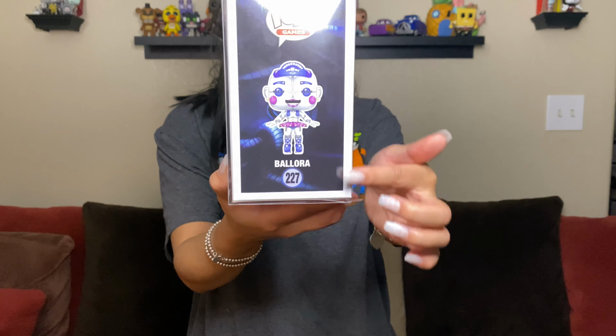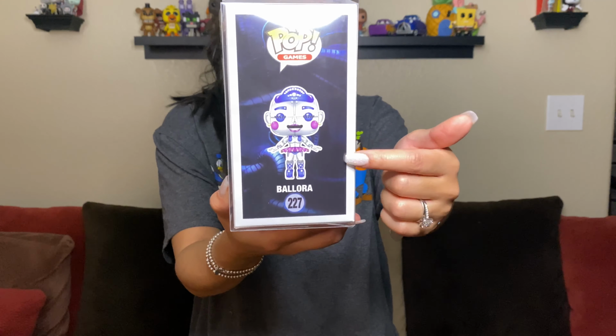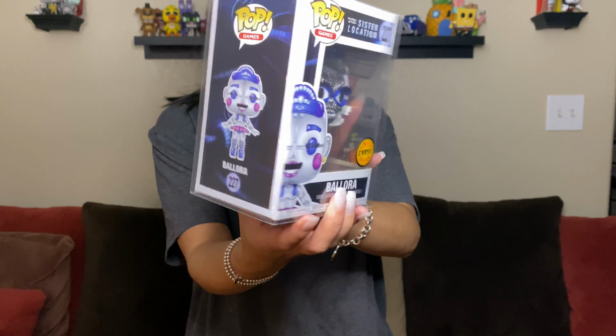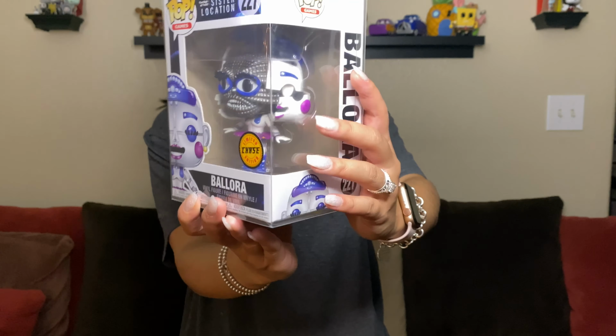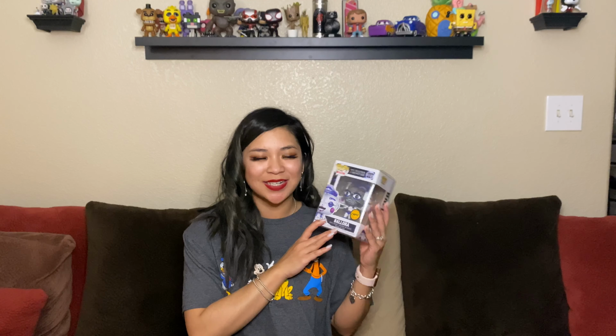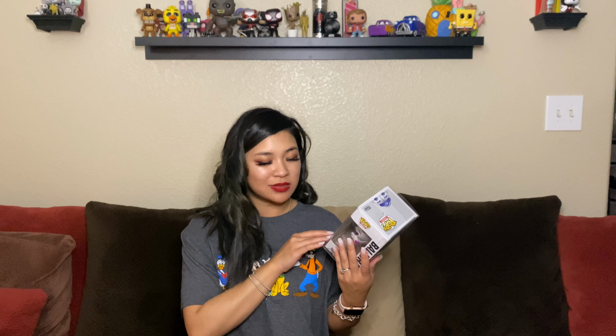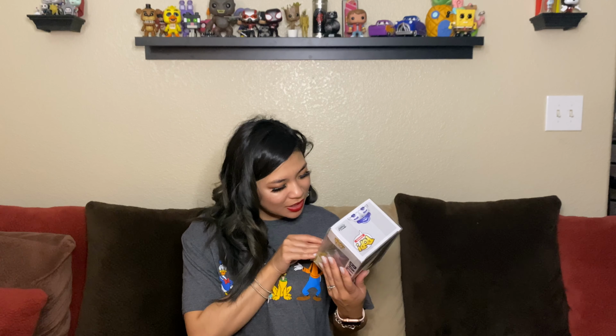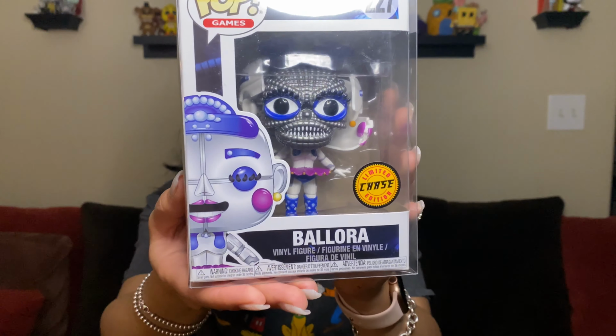The common variant is with her face just like that, and then the Chase one is her face open. My son loves Five Nights at Freddy's, but I feel like this one was more just because I wanted it. I don't think we've ever played Sister Location, so I don't know what it is. But I just thought she was super cute, and you could actually still see her eyelashes.